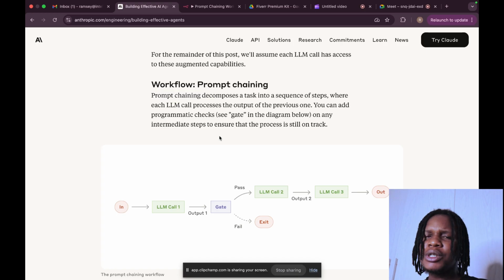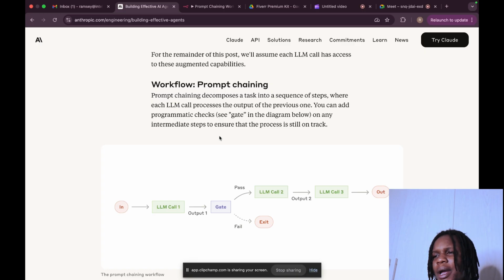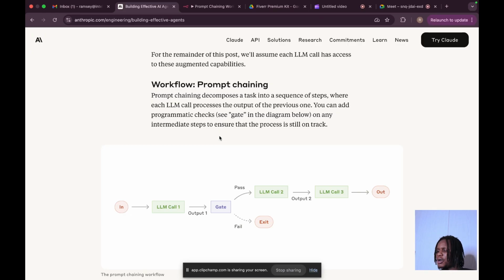Well, let's talk a little bit more about it. So in the Anthropic article, they explain that rather than overwhelming an LLM with one giant prompt, you can break a large task into smaller sequential steps. You can think of it like, say you want to write a blog post. First, you ask the AI to generate a nice detailed outline, and then you use that outline to have the AI write the complete post.